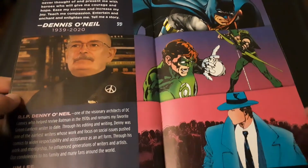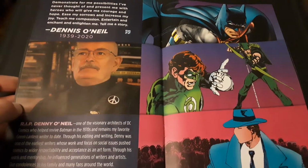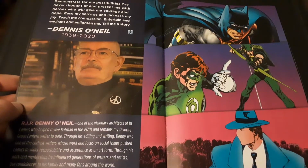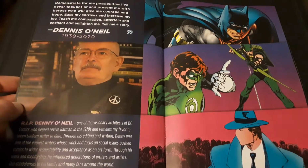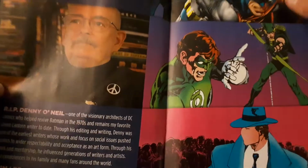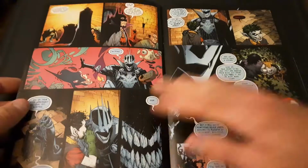He also did The Question. And then really probably his most famous hero, Batman's probably his most famous, but his most well-received is probably this Green Lantern, Green Arrow team-up, where he took Hal Jordan as the conservative voice and Oliver Queen as the liberal voice and had them clash and duke it out with their own beliefs. And a nice tribute from Jim Lee there. Very, very nice. I'm glad they included that.